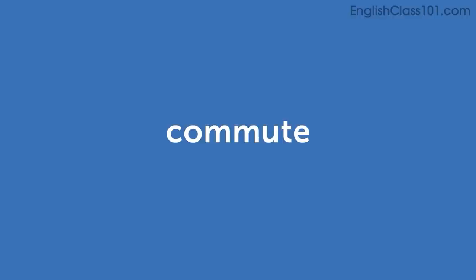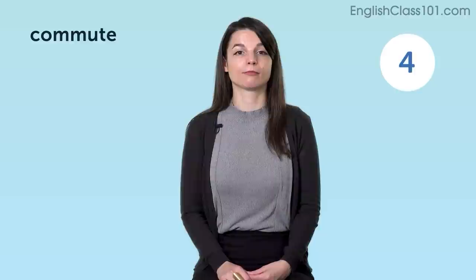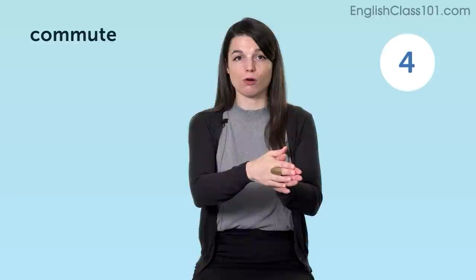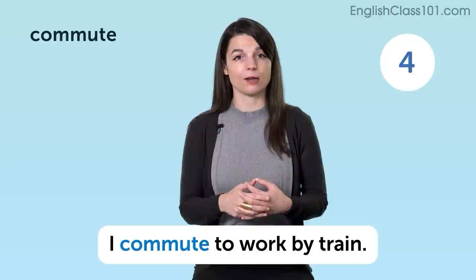Commute. So a commute, that word refers to the process of going to work or the process of going to school. I commute to work by train.